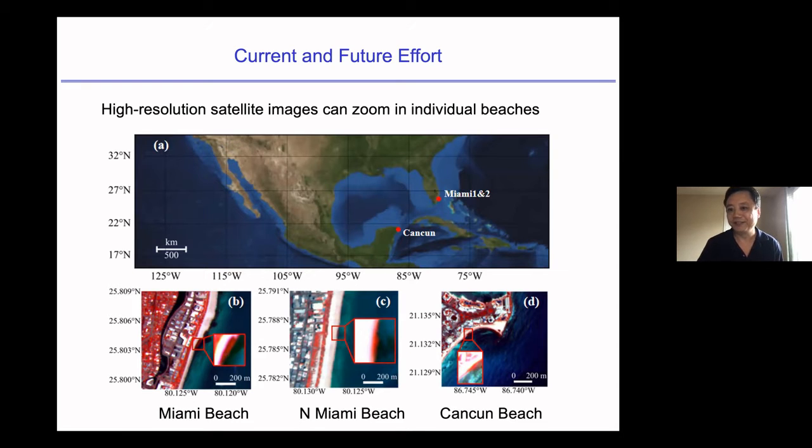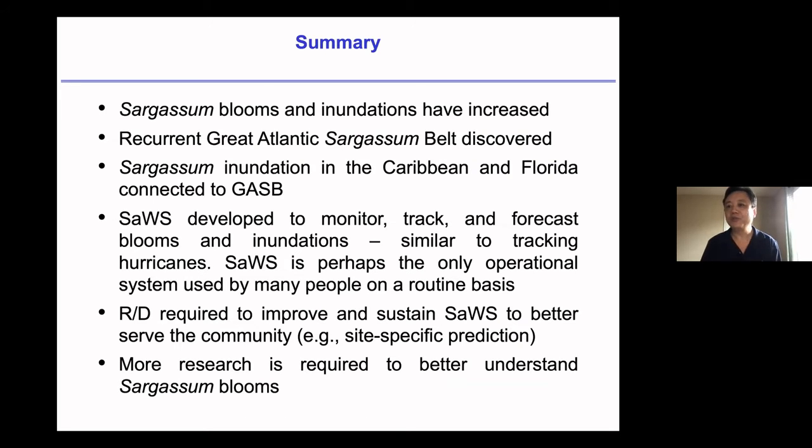And North Miami Beach, you see the same thing. Canton Beach, you see the same thing. Okay. So we have the capacity to zoom in individual beaches. Although we cannot do this everywhere, every day, we are limited by resource. So with this, I hope I have some new information to you, even though you knew this emerging phenomenon before.